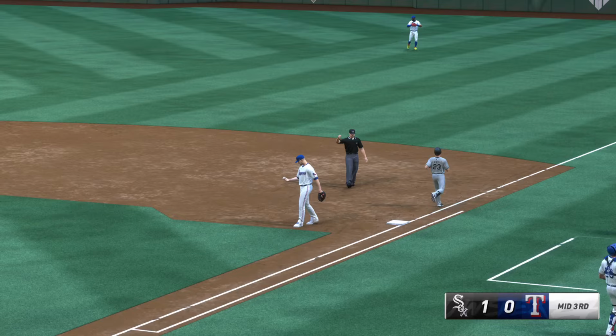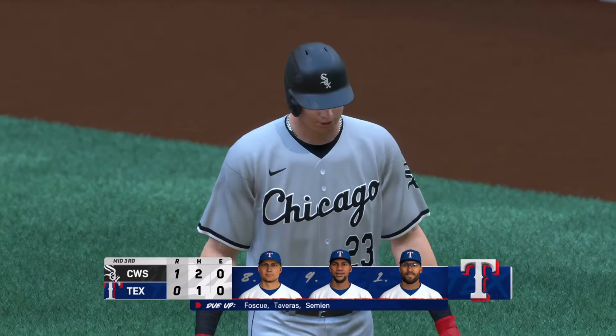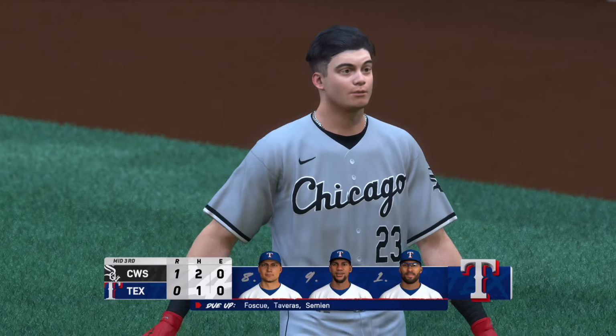Gathered in by Seager. Throw to first. And Benintendi is out. And the White Sox go quietly. Down in order go the White Sox. They lead it 1-0.